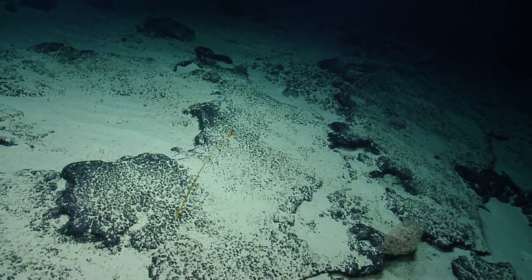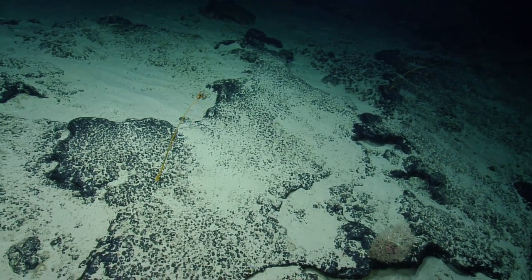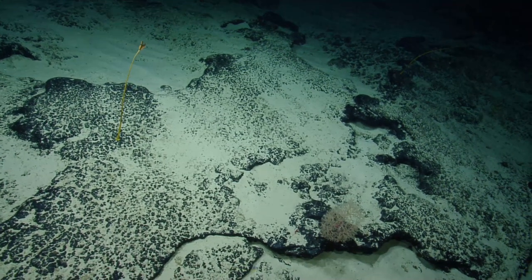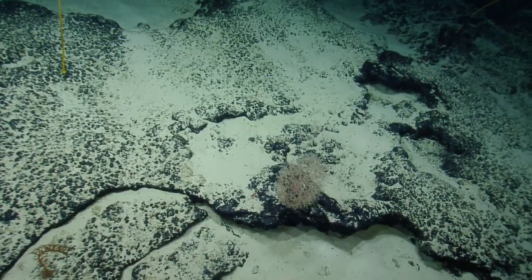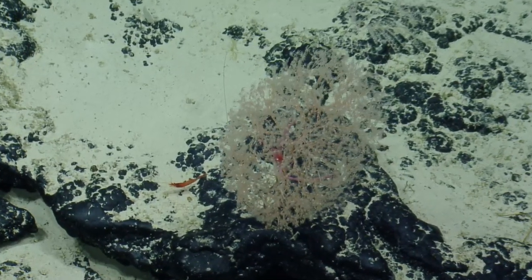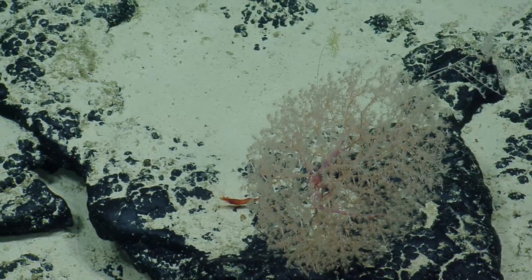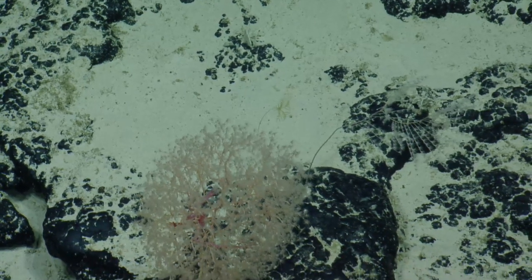Which is interesting, that there's all these sort of flat pavement-y things showing up. Oh, pretty chrysogorgia here. Push it in there, Daryl, please. Oh, there's a rock pen, too. That's new. I see a little baby stalked crinoid there to the top left as well. Oh, there's two different chrysogorgias here. We've got a chrysogorgia and a baby iridigorgia here as well.